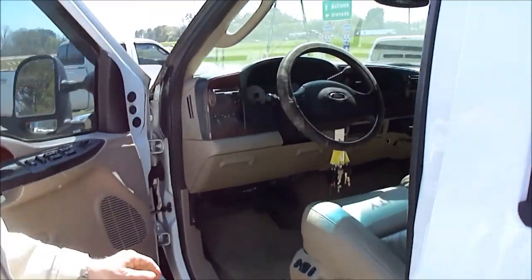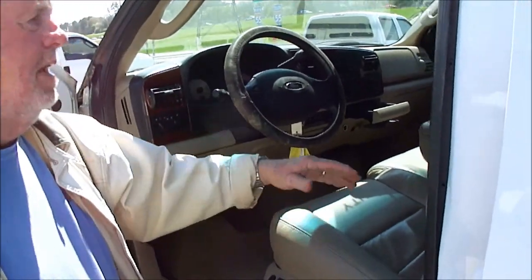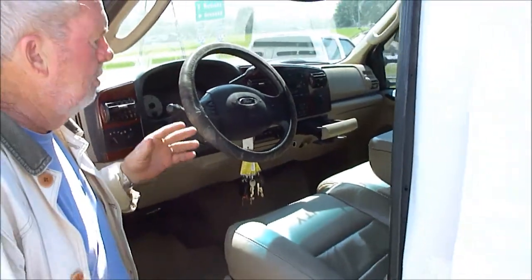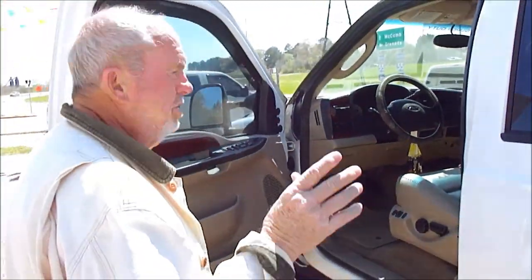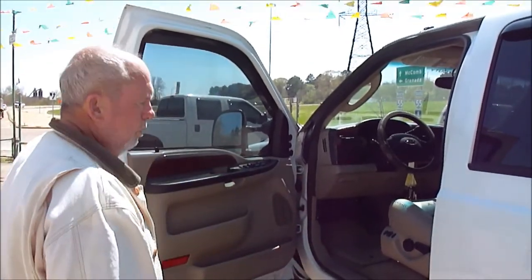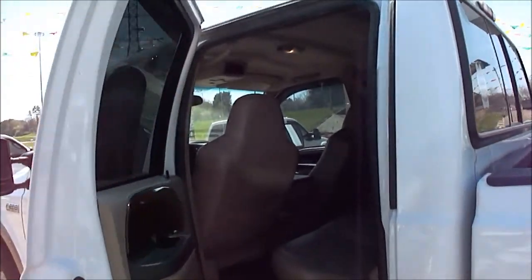Look at the interior of this truck. The carpet's nice under here. We're not hiding anything. The seats are nice. It's a Lariat. The windows, door locks, tilt, cruise, stereo, CD. Everything works. I just sat in it while Dan was doing the pictures. Checked the windows. Air's ice cold. Door locks. Everything on it works. It's only got 166,000. Yeah, you can see right here.